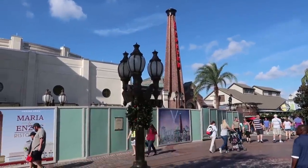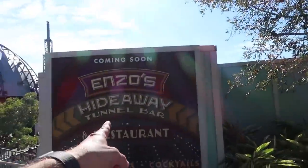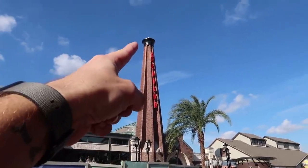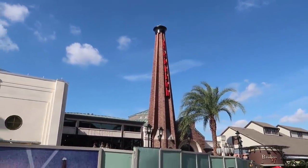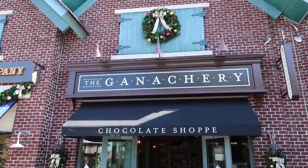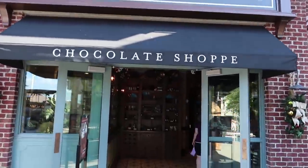So there's the Edison. Are we still thinking there's going to be the secret place? Well, that's what this is. Oh, that's all it is? Yeah. It's going to be called Walt's Place. Well, that went the way of the dodo. Good news is we've got a sign here that says the Edison, and one there that says the Edison, so it can't be too much longer. So he said. Let's see if we can see this chocolate Christmas tree inside the Ganachery.